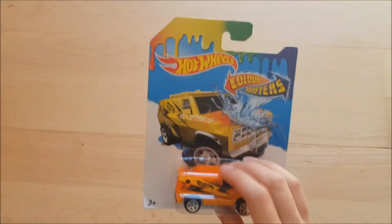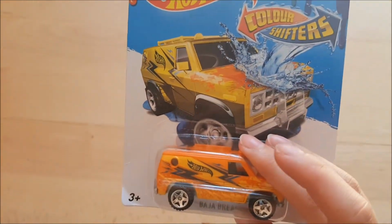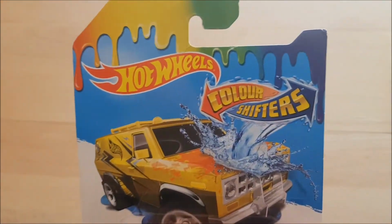And then, at the toy store, I also got a Hot Wheels. This is not for me, though. This is for my friend. It was, like, on super sale, which is... the stuffy was also on real sale. It was, like, a cool color shifters one. But, yeah, it's for my friend.